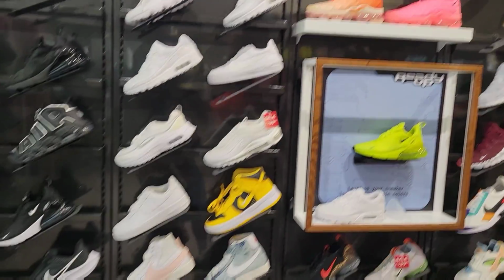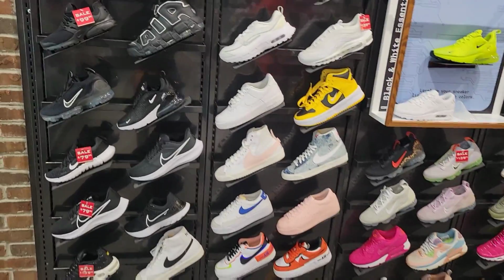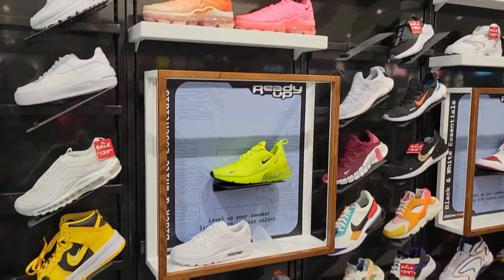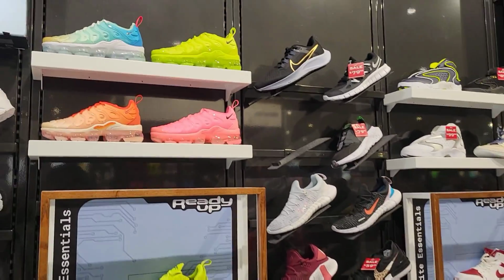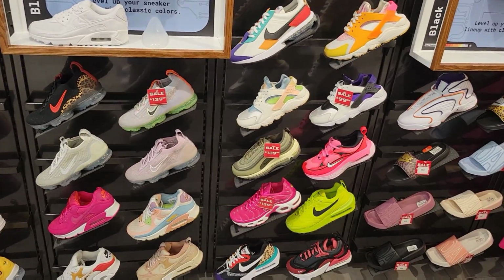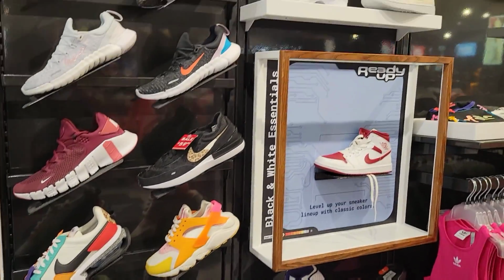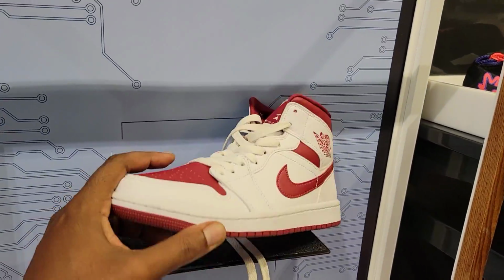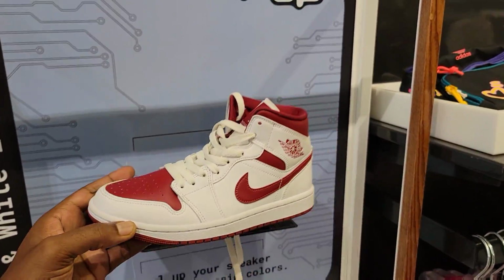The ladies had a pretty cool selection of some running shoes, as well as some Dunks, I guess. Air Max or Vapor Max Plus, Air Max 270s, some Air Max 90s down there. Shoes that we've all seen before, nothing that's new. That's why I'm not making anything like, you know, highlight. This colorway is dope. We've seen that before.